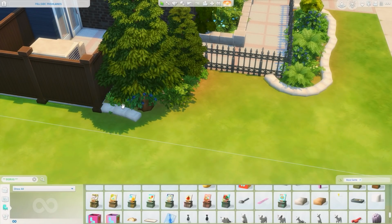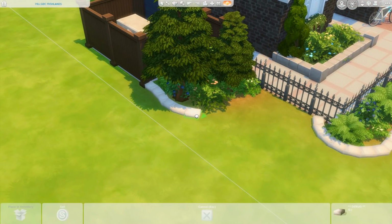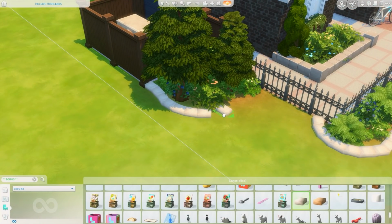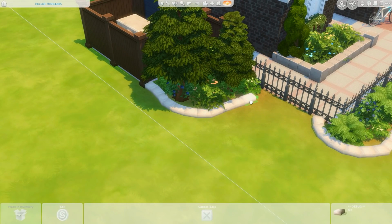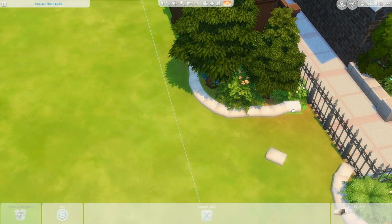Plus, I feel like that's the thing you see in a lot of television shows where somebody's really into their lawn care and making sure everything is perfect. So I was trying to make it look really nice. I hope it does look nice. You can let me know. I'm using these debug options to make these rounded garden beds.